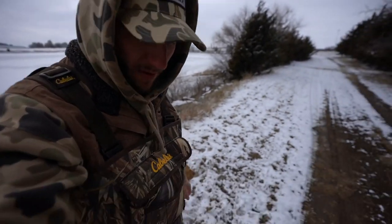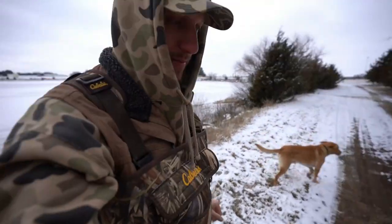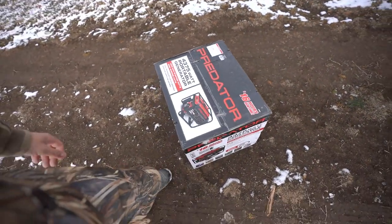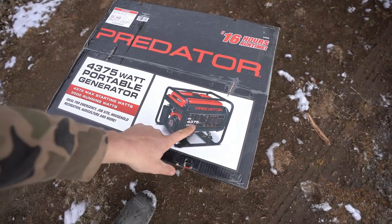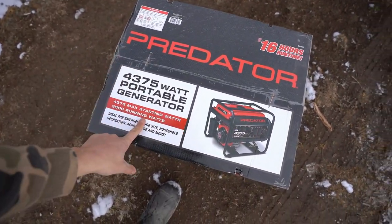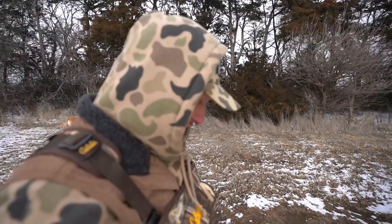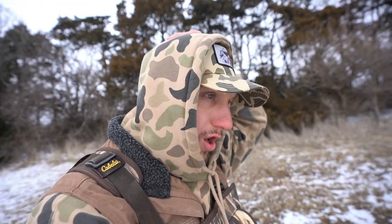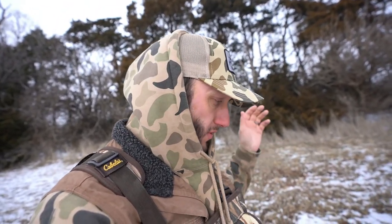Woo! I'm glad I bought me some new waders. These bad boys are comfy. Well, here we go. This is what we bought. We bought a Predator 4375 3500 running watt. Now, the difference with this one and the other one, this one's much bigger and much louder. They're like, well, this one's quiet, you know. And I don't give a crap if it's quiet. I just need to put out the power that we need.